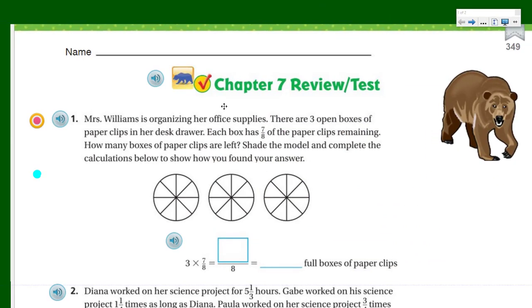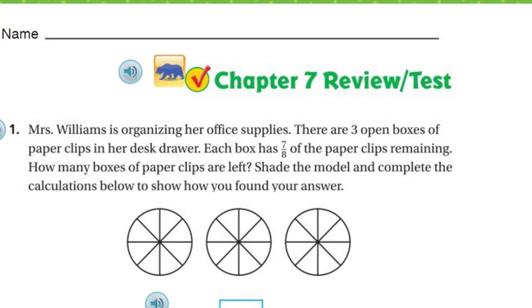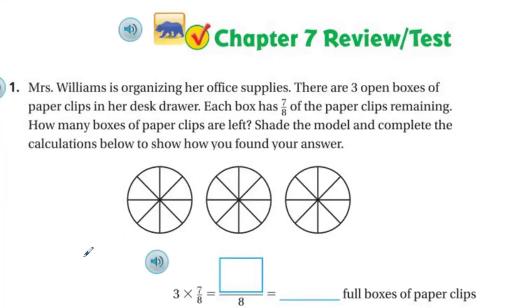Anyway, this is Chapter 7, in case you were wondering. What do we have here? It says, Mrs. Williams is organizing her office supplies. There are 3 open boxes of paper clips in her desk drawer. Each box has 7/8 of the paper clips remaining. How many boxes of paper clips are left? Shade the model and complete the calculations below to show how you found your answer.